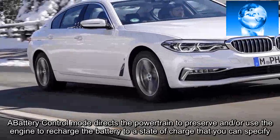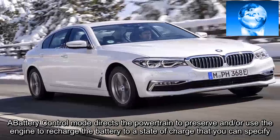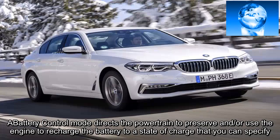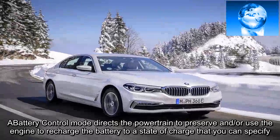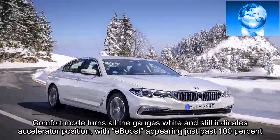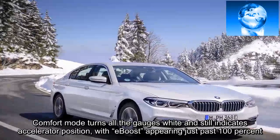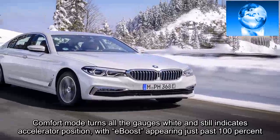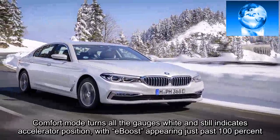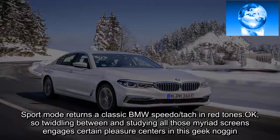A battery control mode directs the powertrain to preserve and/or use the engine to recharge the battery to a state of charge that you can specify. Comfort mode turns all the gauges white and still indicates accelerator position, with a boost appearing just past 100%. Sport mode returns a classic BMW speedo touch in red tones.